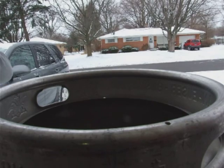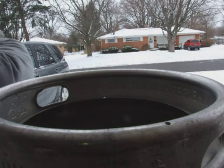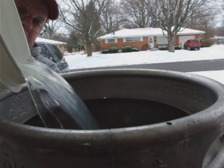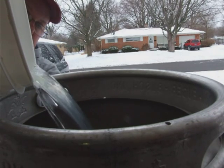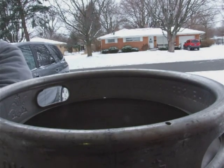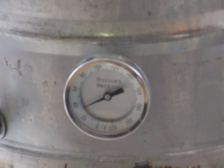Cool. Back to brewing. We're going to start heating up our sap. It's kind of cold right now, so we're going to have to warm it up a little bit before we can take a gravity reading. When we get it warmed up enough to take a gravity reading, we're going to just keep heating it up to get our mash going and our brew in the bag.